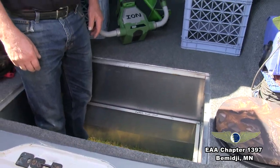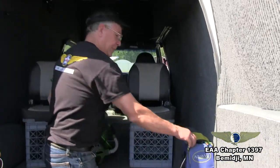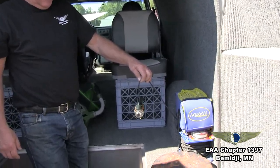Oh, that's great. Yep. It's all-wheel drive. You've got the camera there, so they can put that down in the hole and see where the fish are. Oh, look at that! The fishies are there.